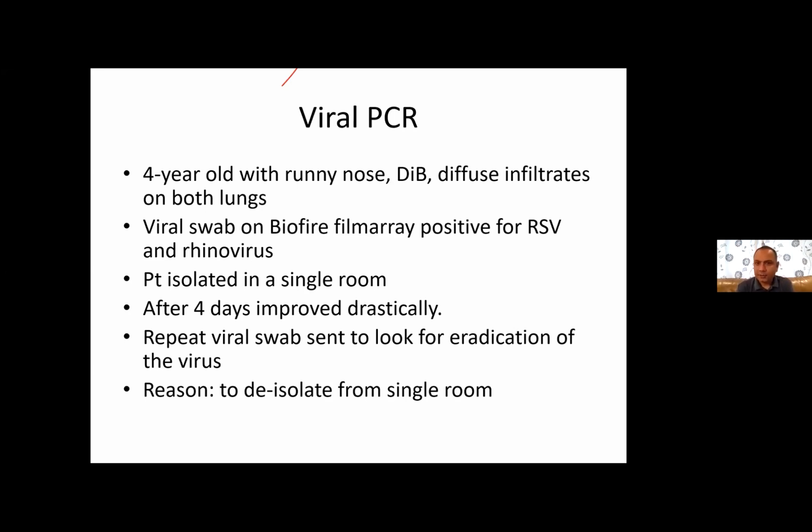But in this patient, a BioFire was done, and it was positive for respiratory syncytial virus and rhinovirus. Both are known to cause bronchiolitis type illness, but this child is 4 years old, so they can't have bronchiolitis. Bronchiolitis is for very young patients, normally less than 1 year old, less than 2 years old, but not in a 4-year-old. The patient was isolated in a single room, as would be required for an RSV and rhinovirus patient. And the previous speaker said quite a lot about source isolation. So this is an example here. And after 4 days, the patient improved drastically, which is the normal course.